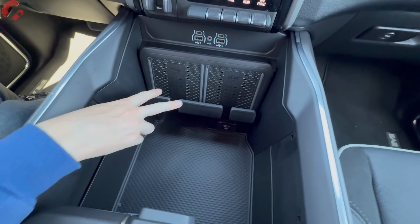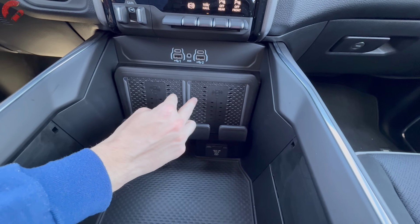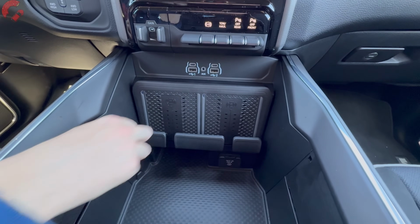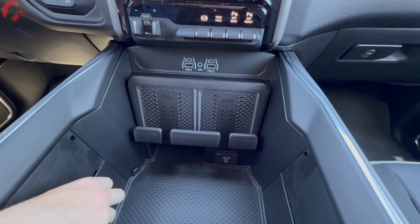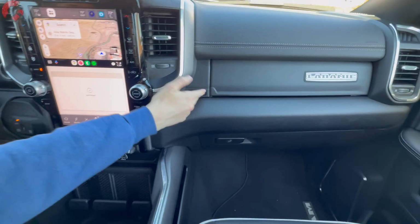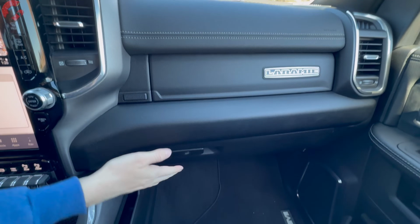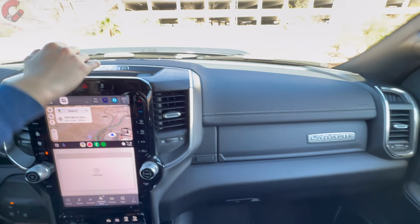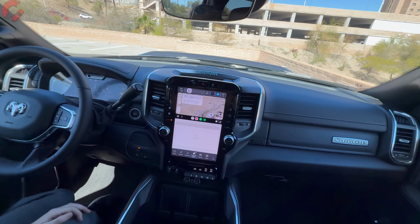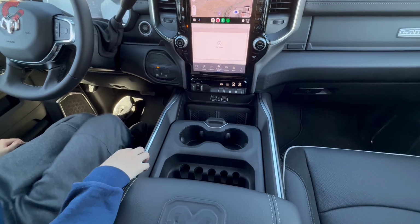What I want to point out especially, though, is this right here. This is new for 2025. We have dual wireless phone charging pads, so both you and your passenger can take advantage of that simultaneously. Speaking of passenger, you have more storage over here. We've got the dual glove boxes, so you can use that up there in addition to that one. You have some storage up on the top here, a little storage down there on the sides, and of course storage in the doors as well, so you're not likely to run out of places to stick things.